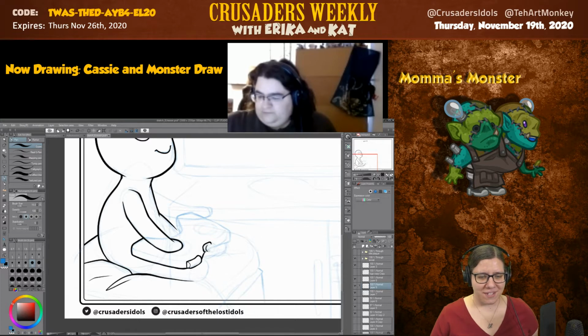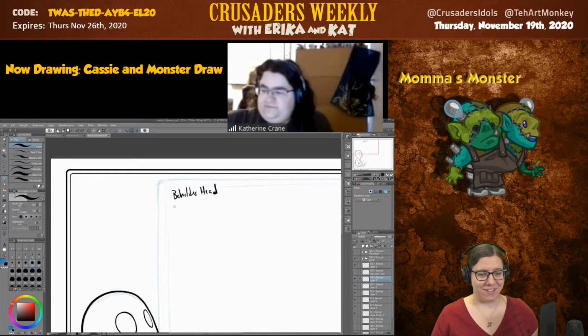Stormcrow says the monster you're drawing should have reindeer antlers. Perfect. And then Leptimus says tentacles. Great. And Cerebus Galesht would like some scales on the head. Okay.